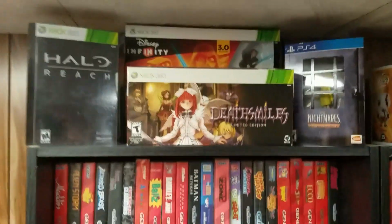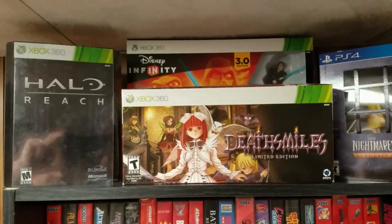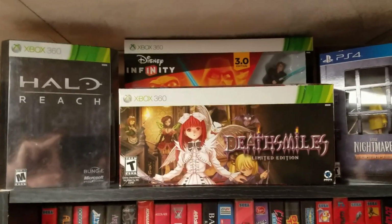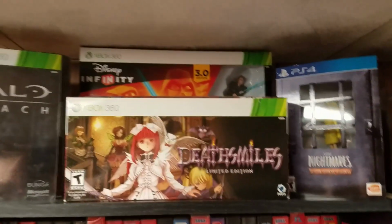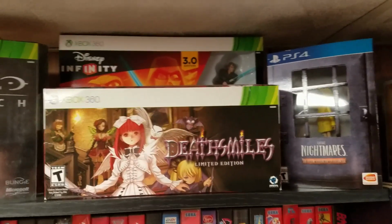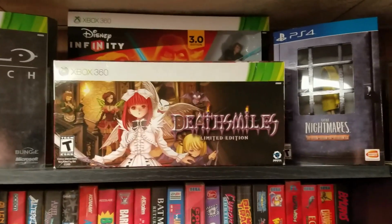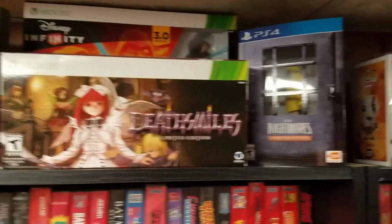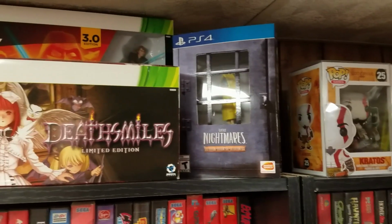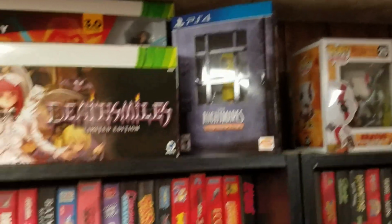And then moving on to the next shelf, we'll start at the top. We got my Halo Reach limited edition, I think. Collector's edition, something like that. Huge Halo Reach fan. Disney Infinity, when Toys R Us was going out of business, these were like $2, so I grabbed that one. Then my Death Smiles limited edition, really fun shooter. And Little Nightmares 6th edition. That was a game I was kind of disappointed in, but it wasn't too expensive.